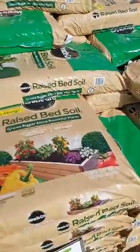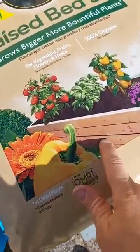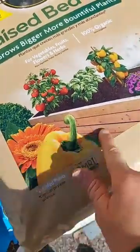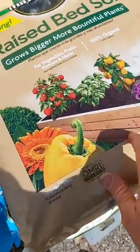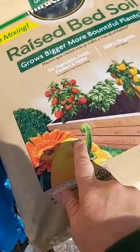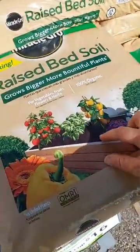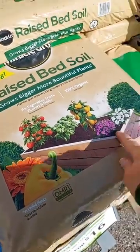So try to save yourself a little bit of money by filling the bottom of your raised beds with the other products, the other things: stumps, logs, twigs, grass clippings, shredded cardboard or newspaper, things like that in the bottoms. And then save these good soils for the top. You're going to save yourself money and time, and you're not going to be hauling the plastic all around the place too.